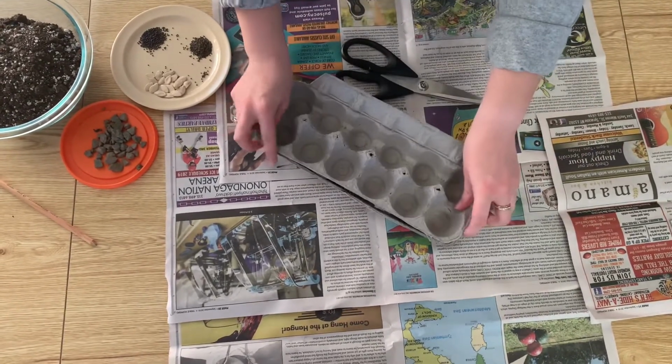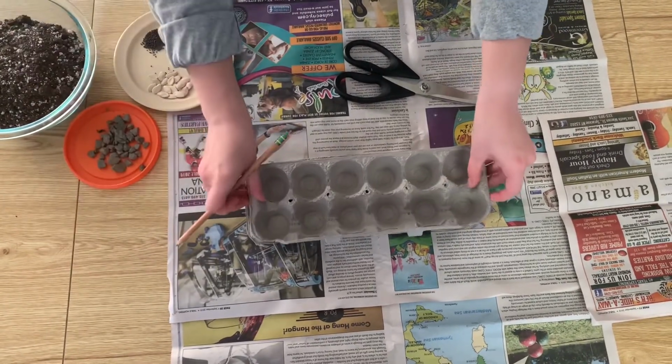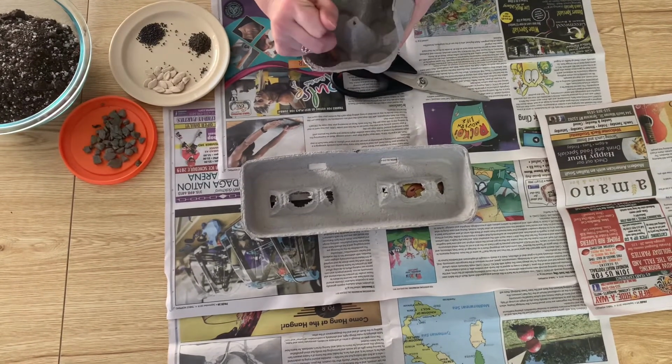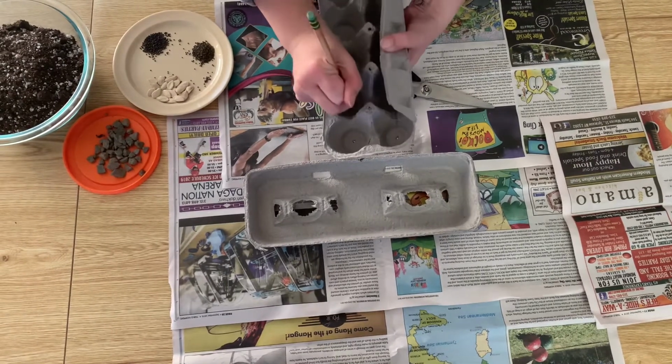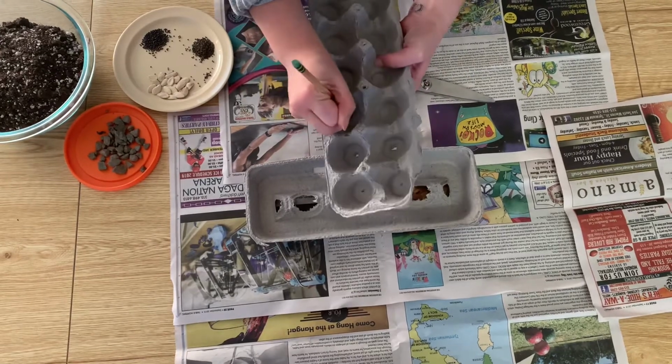The bottom of the egg carton fits perfectly into the top, which we will use as a tray. Next, carefully take a sharpened pencil and poke one hole in the bottom of each of the egg carton cups. This part is also a little tricky, so please feel free to ask an adult to help you with this step.